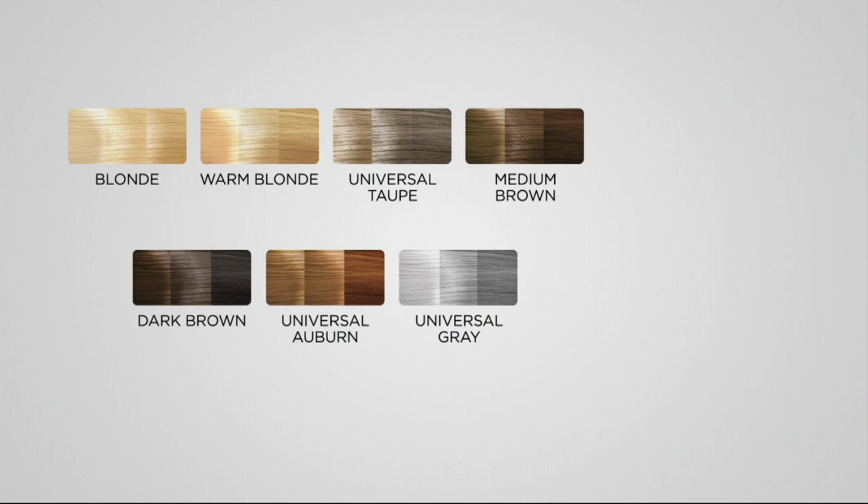It's a waterproof formula, and if you are blonde, you want to go with the blonde. That's if you have platinum to dark blonde hair. The warm blonde is if you have light golden blonde hair through dark golden blonde hair. The universal taupe is the most popular shade. That'll be if you have dark blonde all the way through light brunette hair. The medium brown is if you have light to medium brunette hair. The dark brown is if you have dark brunette all the way through black hair. The universal auburn is for strawberry blonde to rich red hair, and that gray is if you have silver to salt and pepper hair, and it's waterproof.